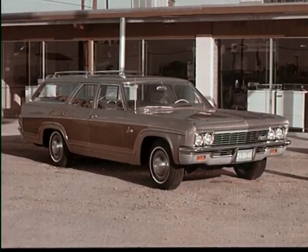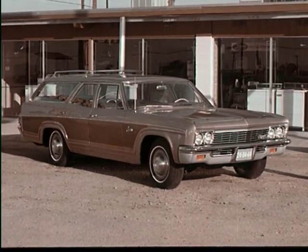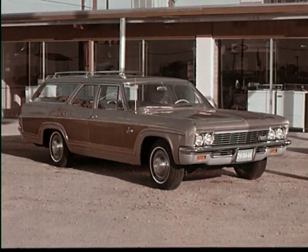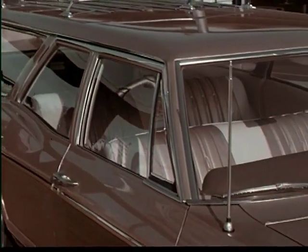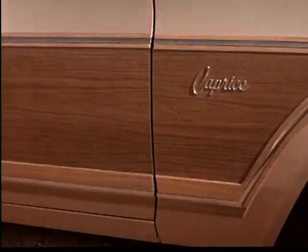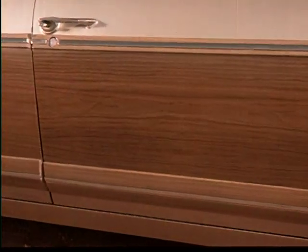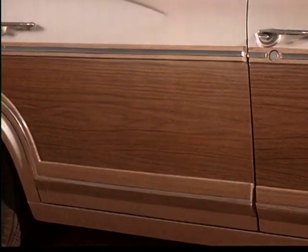But we've come a long way from the first word on the subject to the last word, the 1966 Caprice Custom Wagon. Talk about coachwork. Just look at how these panels are set into high-styled, bright-work moldings. The look of rich, grained wood, fashioned for today.